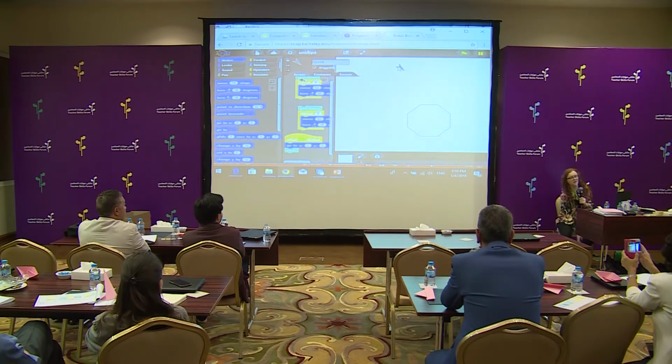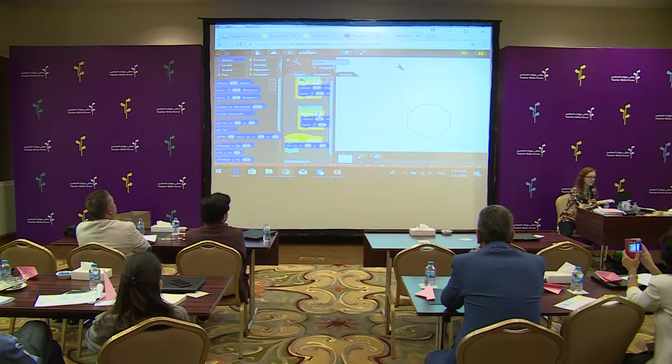So I've got an octagon. Instead of deleting my instructions, I'm going to change my repeat number to the number 8. Now I've made a new set of instructions which should, when I click on it, draw an entire octagon. So now we've discovered how to do something new.